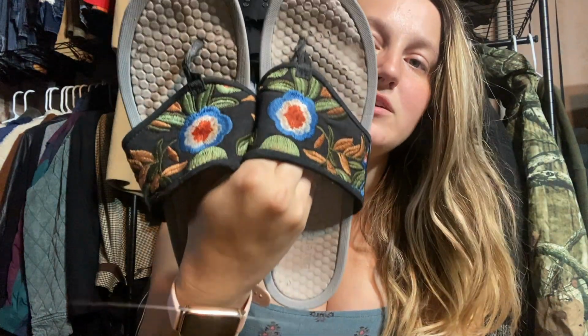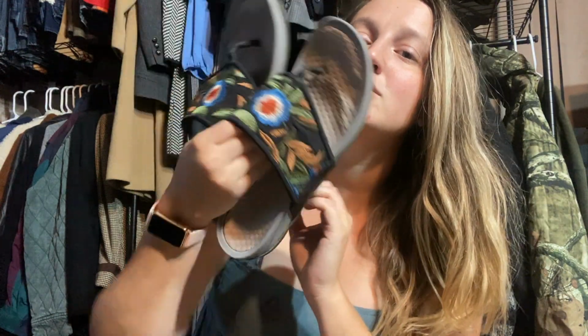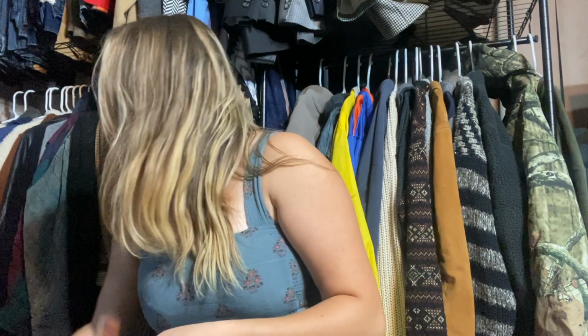They've got these embroidered straps. Hopefully these will sell, honestly, for like $15 at least or something. I'm kind of glad that I had to grab them just because I love anything embroidered like this. So pretty, I feel like, on shoes when they have that.